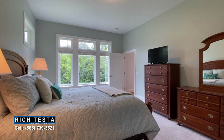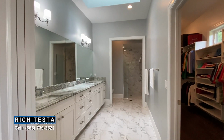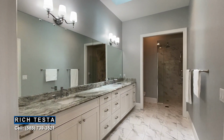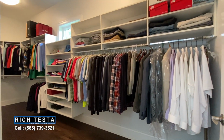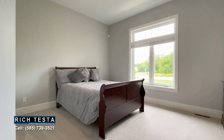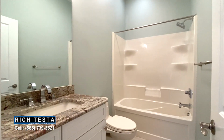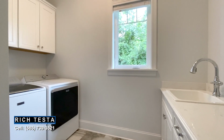Relax in this luxurious primary suite, overlooking the private backyard, with an extravagant bathroom with an expansive double vanity with leathered granite countertops, a skylight, a tiled shower, and an unbelievable walk-in closet with hardwood floors. This is luxurious living. The first floor also features a separate bedroom wing with a spacious bedroom with an adjacent full bathroom with a granite vanity, plus a convenient laundry room with high-end countertops and cabinetry.